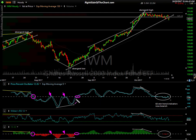And vice versa, when you cross into bullish territory, then that zero line becomes support. And once support's broken, then the trend has changed. So there it is.